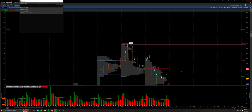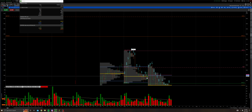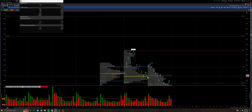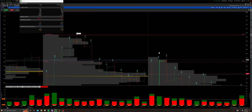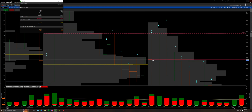Market opened up initially, so it looks like this when we open up, right? Initially, we open up in previous day's range, right here where this red line is at. We open up in previous day's range. Let's go ahead and zoom this in a little bit more so you guys can see. So we open up in previous day's range.